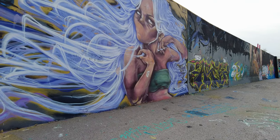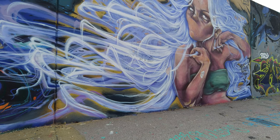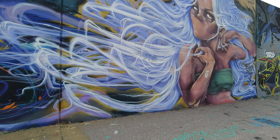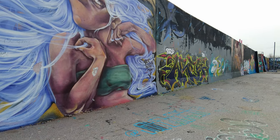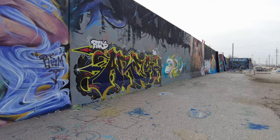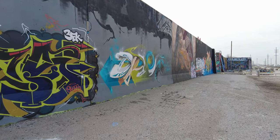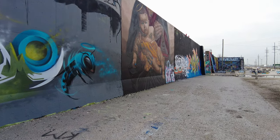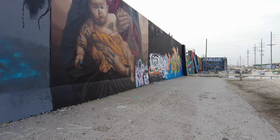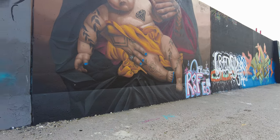Here's a nice mural of a person with long flowing hair, if you can block out the gang-related messages that are spray-painted as well. Yeah, see, this is the stuff I like. I like when every couple of panels, there's almost a completely unique artwork.